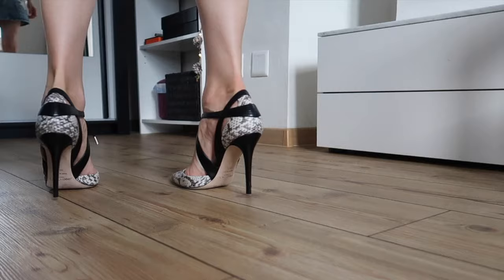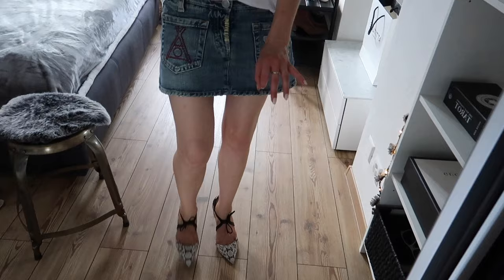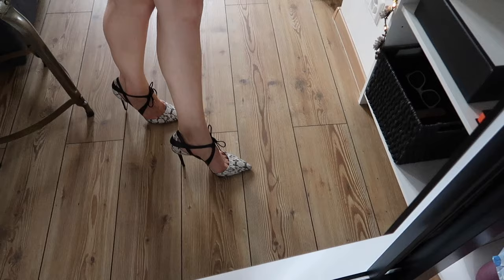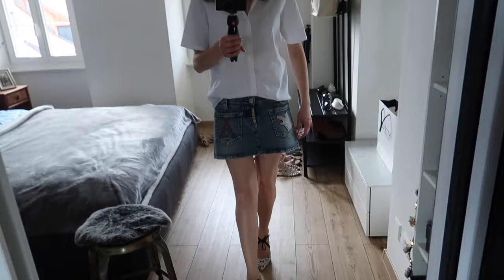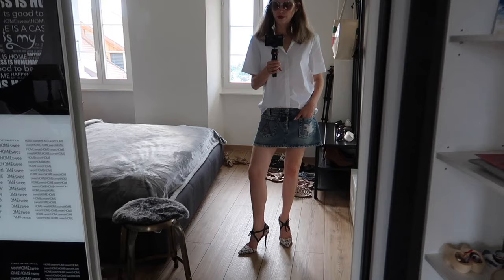I just love how they look. They're very special. They're comfortable. You can feel they're good quality. You can feel they're a designer. And I absolutely love them, especially because it's a present from my darling to me. And once again, I think this look works. What do you think? I think it's perfect. Just with a little clutch bag, and then go out.